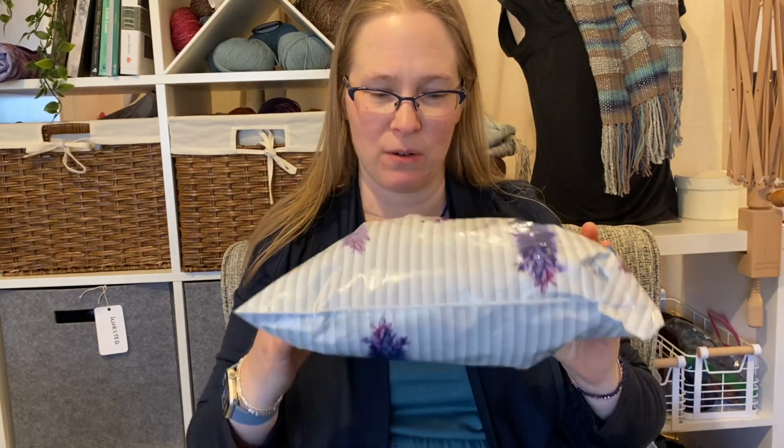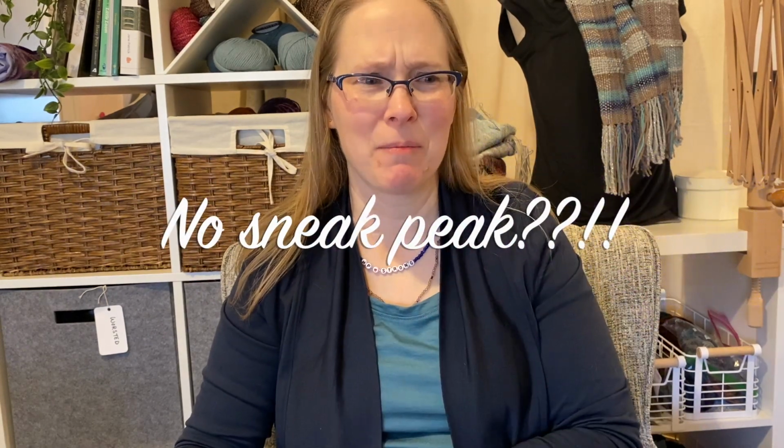Okay, but the main event, drum roll, bag roll. Today we are opening the March Paradise Fibers bag, and I have no idea what's in here, although it looks like there's some lavender on the outside. I did not, for some reason, get the sneak peek email this month, so I really don't know what to expect.